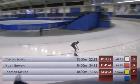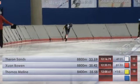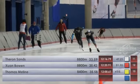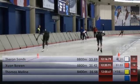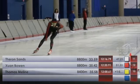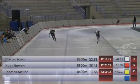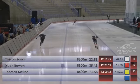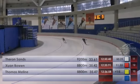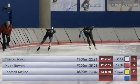4 for Thomas Milin with the yellow armband. 33.59 for Sands. Milin another 35. As Bowen is now in the 35s. These skaters almost done this 10,000 meter race. As they come around, Theron Sands has 2 laps to go. His lap time, 33.6. Milin, 35.4. 35.0 for Bowen.